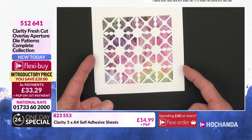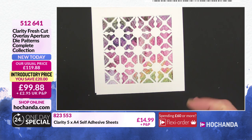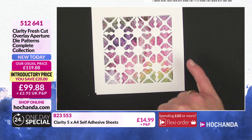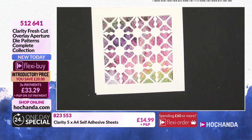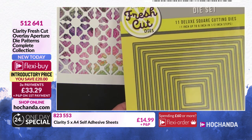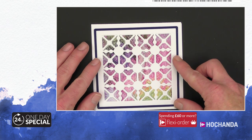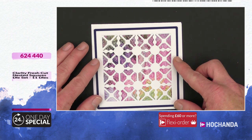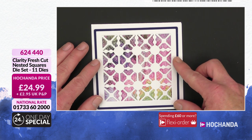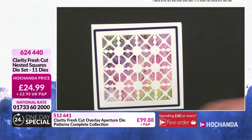Because obviously when I was cutting out the two apertures separately, I wasn't sure exactly, I did it by eye to get them in the middle, but you can see how it's a little bit off. But I'm not worried about that, because I'm going to bring in our nested square die set, and I'm going to take one of them, and I can now trim it back. I mean, you could use a craft knife and a ruler, or a paper trimmer or a guillotine, but I think it's nice using the dies, because it gives it a real nice beveled edge to it.